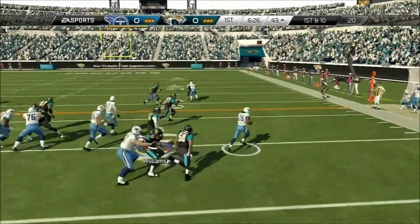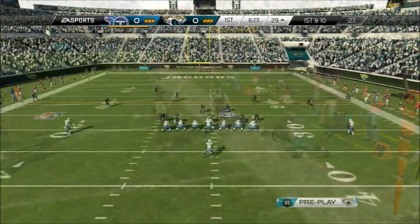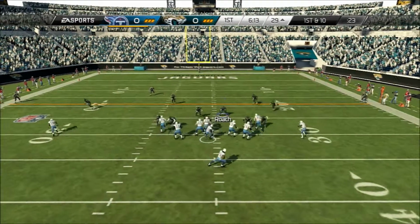They give it to the running back. He steps out. Wow, he keeps picking up yards. Chris Johnson lined up in the backfield. First and 10.